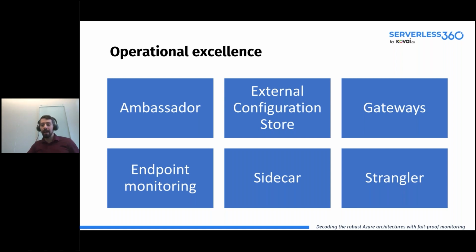So the ambassador pattern within the framework is a helper service to help send network requests on behalf of the customer service or application. How can we make things easier? Let's say there is a failure. How do we automate the process around that to make sure that we grab it? And the configuration store, like getting all that information from the application and the deployment packages to a centralized location. So not necessarily having it multiple different ways.